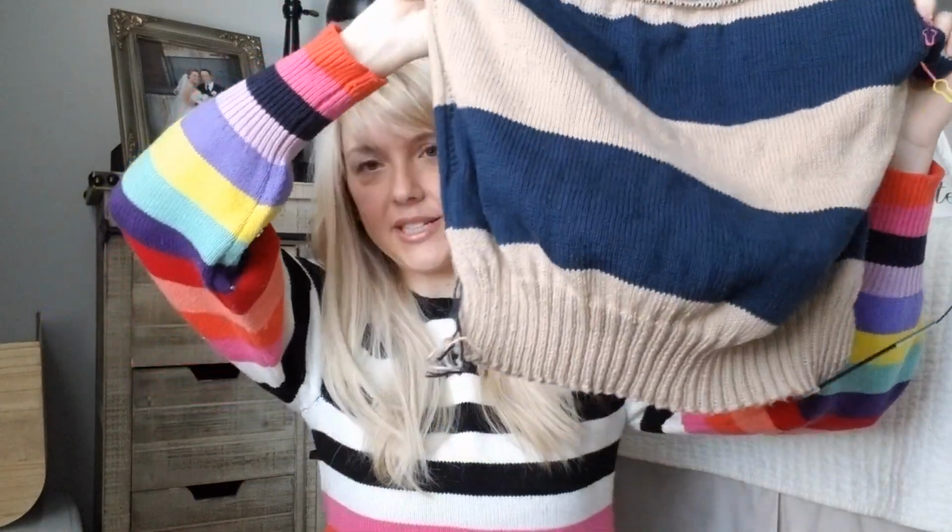But I am excited about it, and I love the drape and the feel of it. I think it's going to turn out really great. I'm excited for it. I just need to work on it and just sit down and do a couple of inches and then go work on something else.